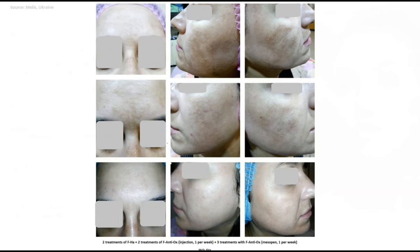We have some pictures here to share with you. And again, it does say injection. Please know that we don't promote injection in the US because we're not approved by the FDA for injection. So it's important that you know we don't inject here. This is all microneedling, Tixel, topical, dermaplaning, post-laser. These are the ways you can use these products.